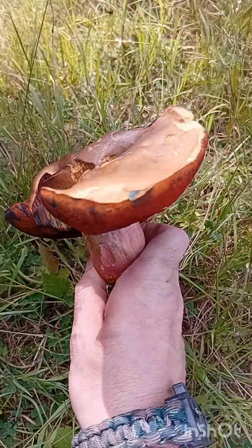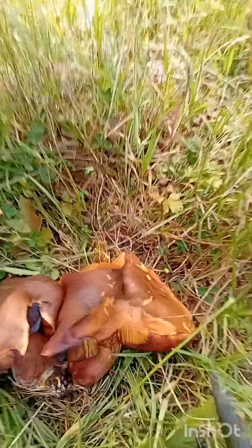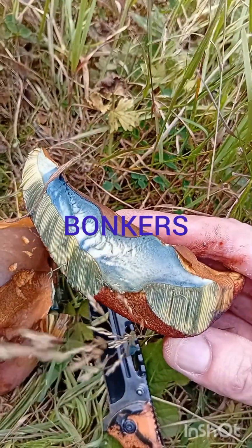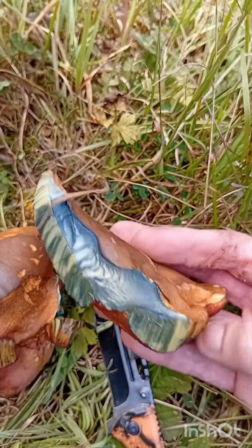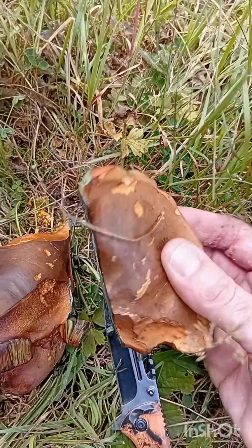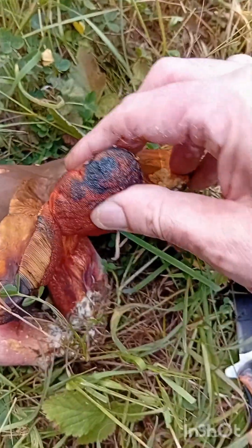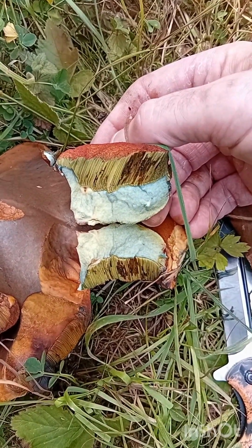Don't get me wrong, some of the bolete family are edible, but this one's not one of them. And this one also changes colour. When you actually break the yellow cap, it turns blue instantly. Can you see that? See the colour change, guys? Now this one, it's poisonous. It causes stomach upsets. And if you eat it raw, you're going to be really ill, guys. But as you can see, it's got an awesome little trick. It turns blue. Watch it. Wait for it. Look at that, guys. Bonkers.